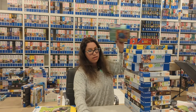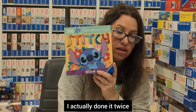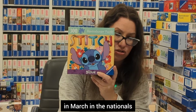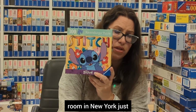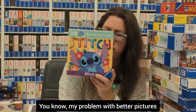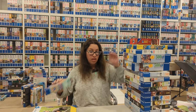Okay, well, this one is a Stitch from 2024. I actually did it twice. One time I did it with my partner Maddie in March at the Nationals, and then one time I did it again in a hotel room in New York just because I had to get a better picture. You know my problem with better pictures, so it was just a good opportunity to do it a second time.